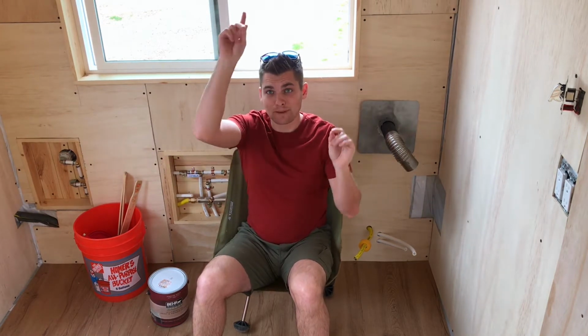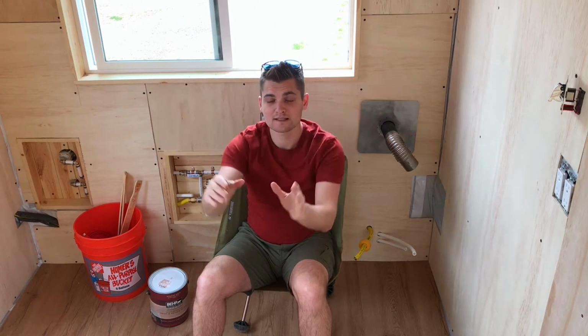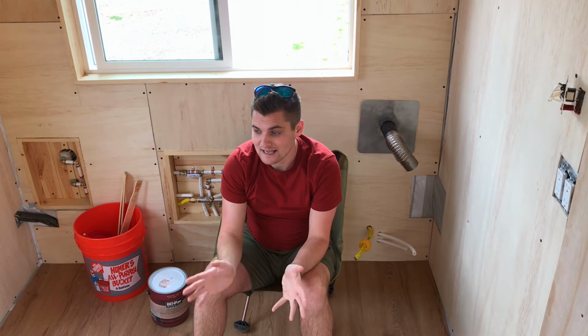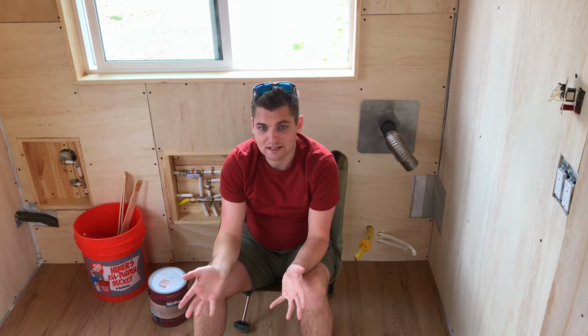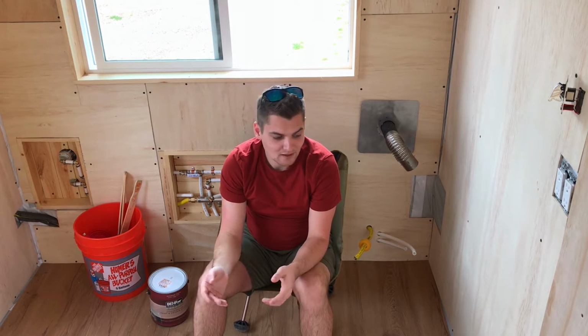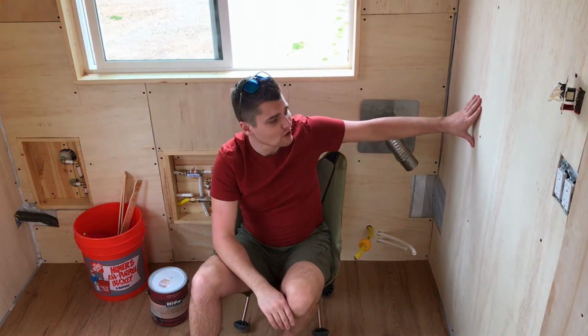Everything that is the cedar paneling on the ceiling and then also on the two bathroom walls, those are all going to stay cedar. I'm going to stain them with probably some teak oil or something like that, seal them up, and just leave that beautiful natural color. But for the walls, none of these black screws are going to be showing.